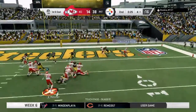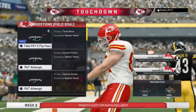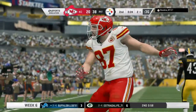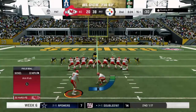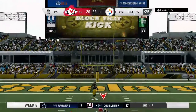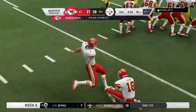Mahomes now to throw. And he takes this into the end zone for a Chiefs touchdown. Travis Kelce with his 2nd touchdown of the game, number 8 on the season. And the Chiefs are able to draw a bit closer. Point after, right down the middle. And that will shave one more off this lead.